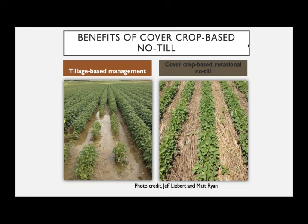But here we have a field where it's been highly tilled. We don't see good water infiltration on the right. And this is something that definitely bears out in terms of experience. We see really good water infiltration with all that rye residue on the soil surface to help capture that rainfall, get it down the soil profile where we need it.